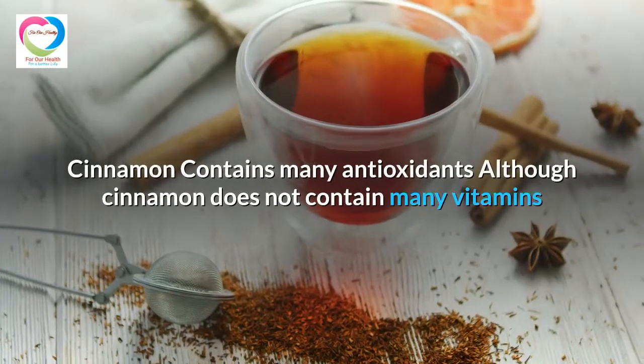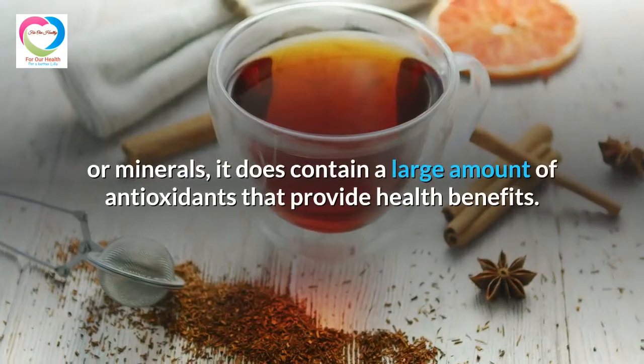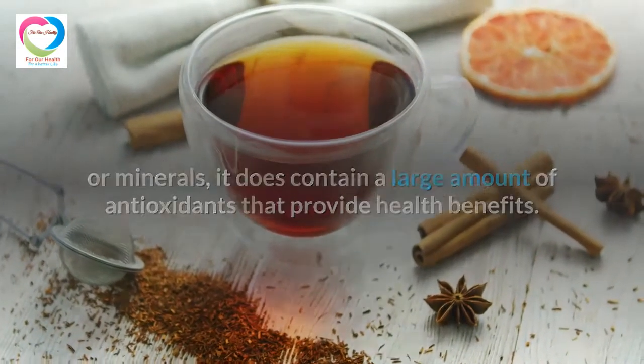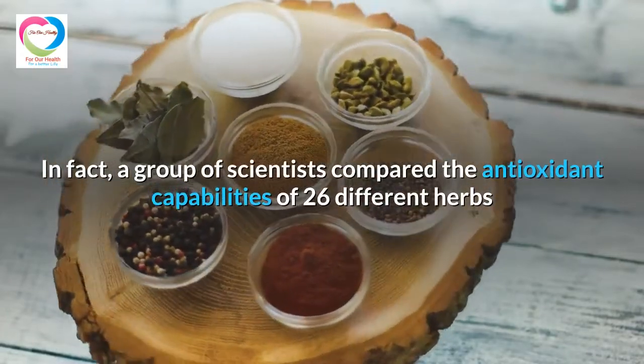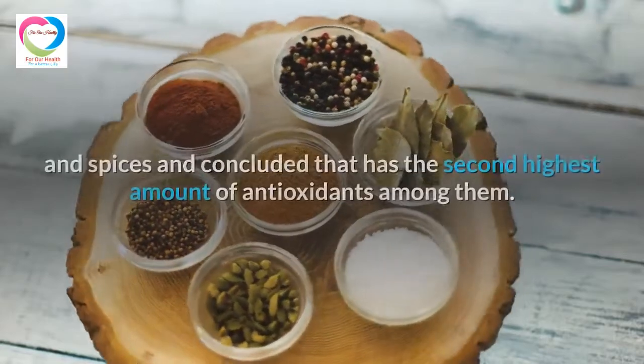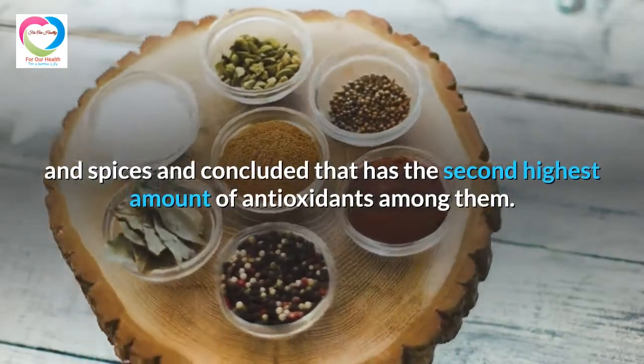Cinnamon contains many antioxidants. Although cinnamon does not contain many vitamins or minerals, it does contain a large amount of antioxidants that provide health benefits. In fact, a group of scientists compared the antioxidant capabilities of 26 different herbs and spices and concluded that cinnamon has the second highest amount of antioxidants among them.